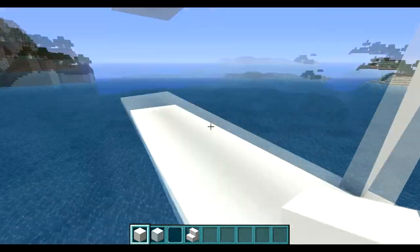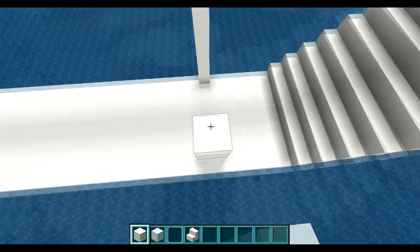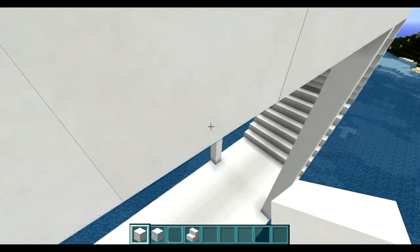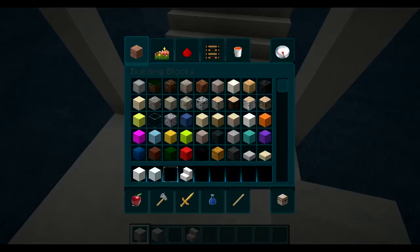And then this part is going to be the stairwell. And this part is going to be actual, the bottom part is going to be like the top two floors, kind of. I don't know how to explain it. It's going to be the actual living area, I guess. I mean, not just living, but everything. So yeah, this bottom part though.